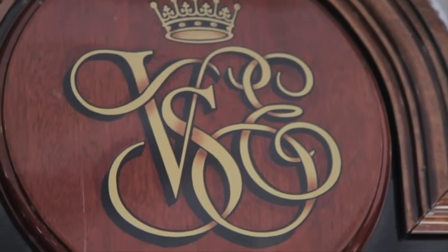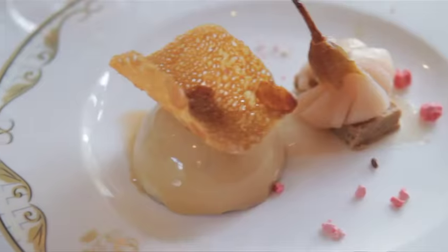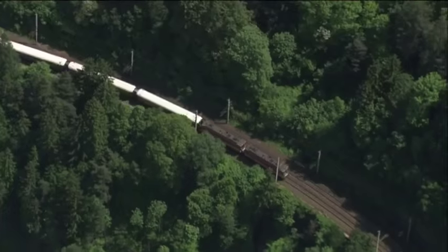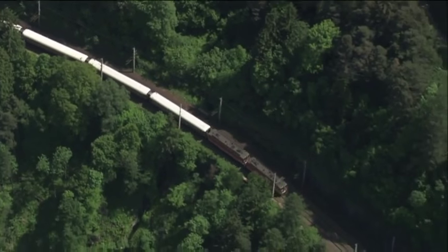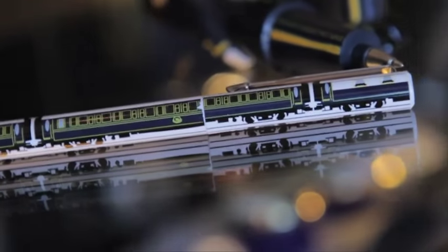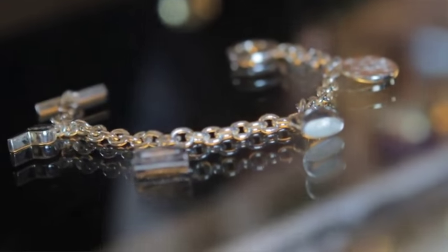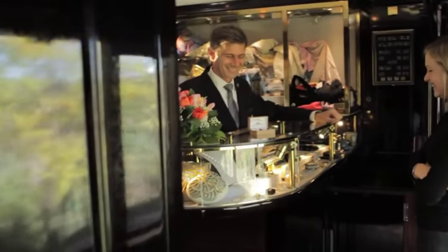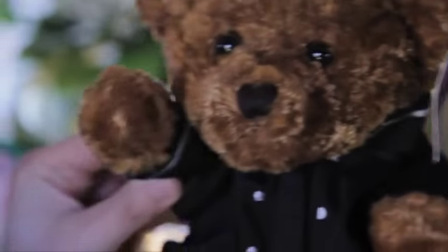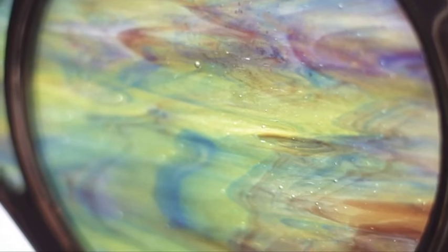The menu reflects the produce of the countryside. Italian specialties create a real feeling of place as we roll past orchards and fields. As the train continues to wind up into the Alps, it's a good time to explore. Stop off at the onboard boutique with its wide range of gifts from children's toys to beautiful jewelry. Or find out more about the carriage's history.